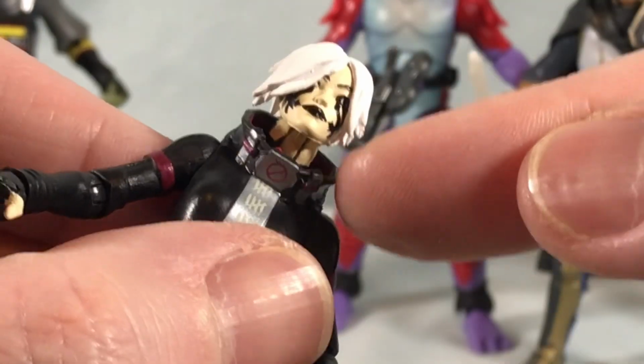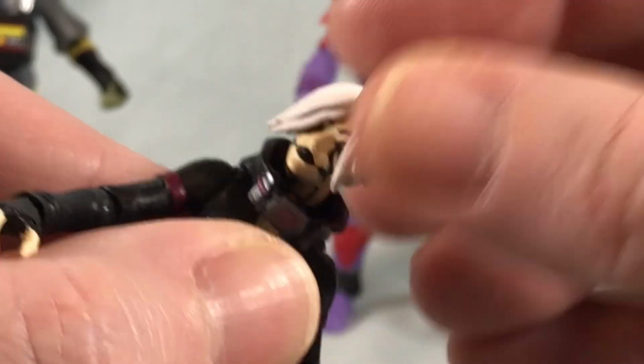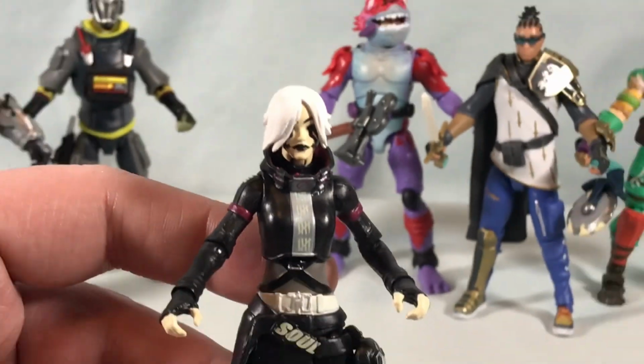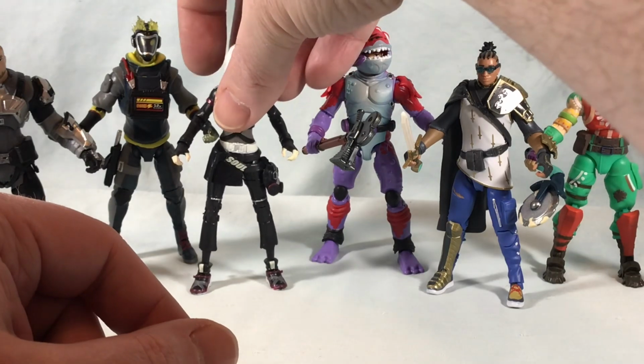And then she has all the same articulation. So you can see these definitely have hinges at the base of the neck as well as ball joints for the head. I don't know that Gunnar did, but most of these do. But yeah, she looks great. Really happy to add her to the collection.